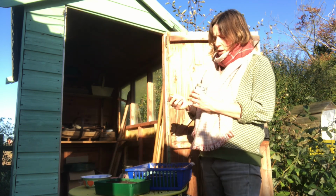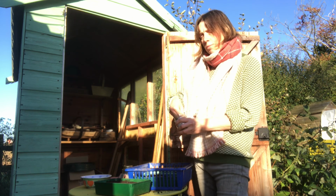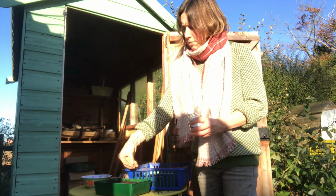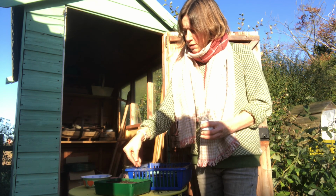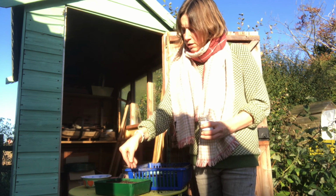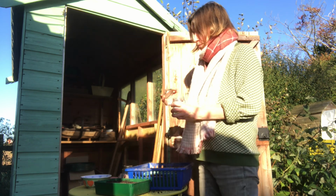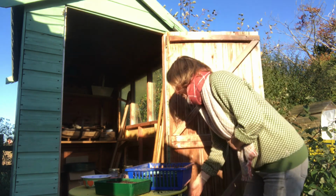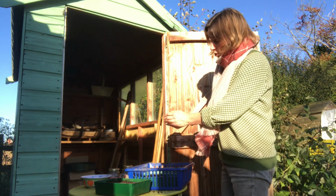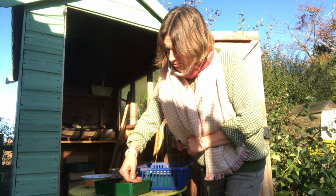And here's my geranium seeds, and again these are all open pollinated, so they should make some really good kind of crosses. Again, just a little sprinkling over the top. I'm just going to sprinkle a bit of compost. Pat them down.